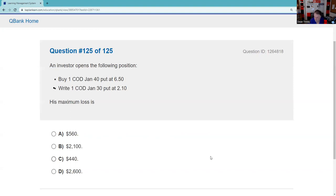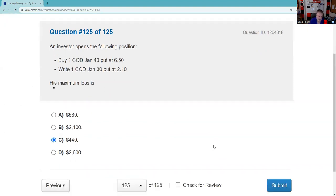And that's why I do this, by the way. I lowered my out-of-pocket cost to $440. And so now that's what I can lose. That's why you do a debit spread, by the way, to lower your out-of-pocket cost and lower your break-even.